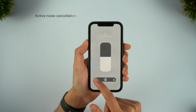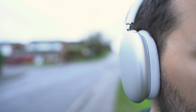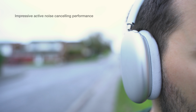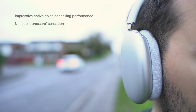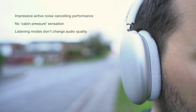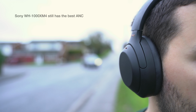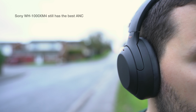But I was more interested in what Apple describes as industry-leading ANC, a title that I'd say belongs to Sony. I think the first thing to note is that the noise cancelling is very impressive, and AirPods Max have some of the best ANC on the market. I didn't feel that cabin pressure-like sensation that you can get with some headphones, and I was pleased to see that none of the listening modes has any effect on the audio quality, which I'll cover in just a second. But compared to the market leaders, the noise cancelling still wasn't as good as Sony's WH-1000XM4s, so I'm not sure how Apple arrived at their industry-leading claims.